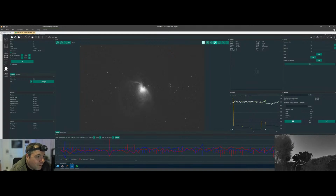There are two things that frustrated me with this hobby. One was polar alignment when I was trying to do it manually, and that's because I struggle to get down on the ground, and you get backache, and you're looking through a polar scope, and yeah, that frustrated me. And focusing frustrated me.